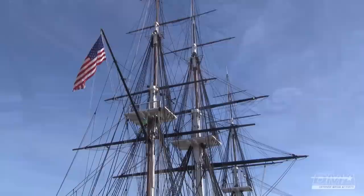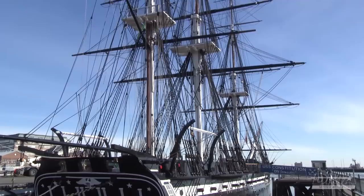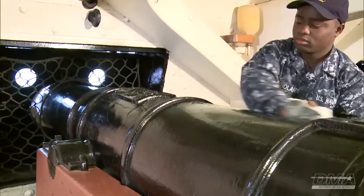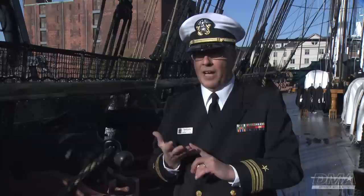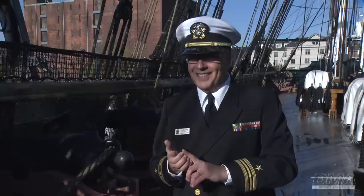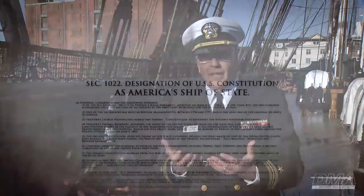Because when you think about this ship, she is one of the original six vessels authorized for the United States Navy. She has fought in the Quasi-War, the Barbary Wars, the War of 1812, was on anti-slavery patrol. She did everything. She carried out the missions that we still carry out today: anti-piracy, keeping the sea lanes open, fighting wars, landing Marines in trouble spots. And because she's had this long heritage, what other ship is better than this?